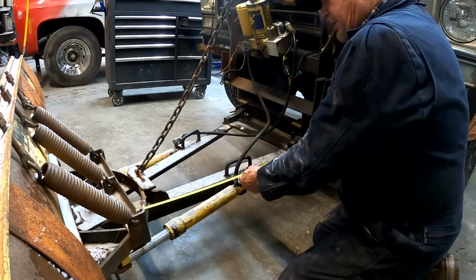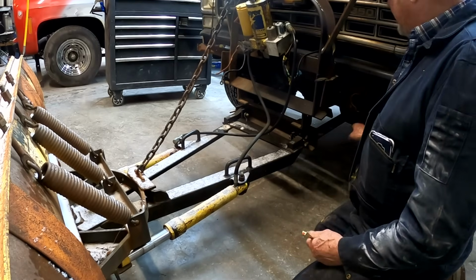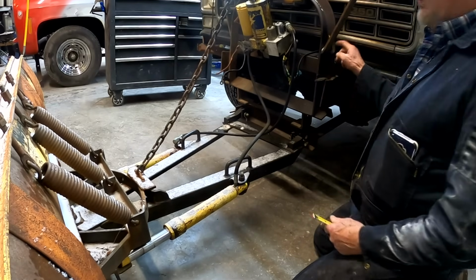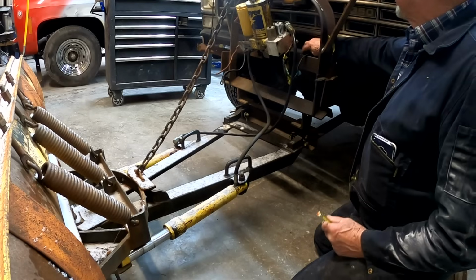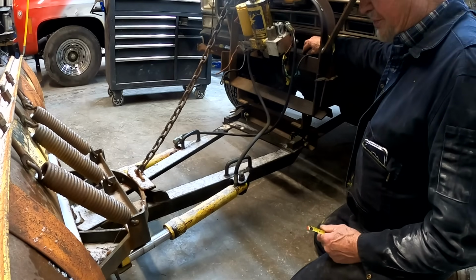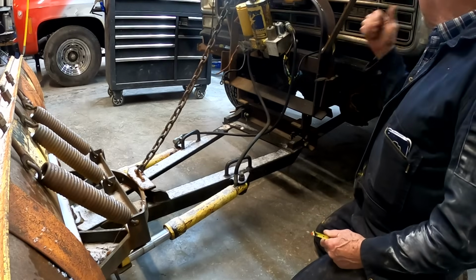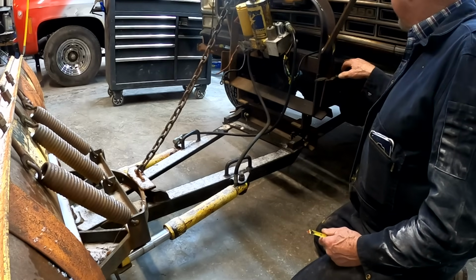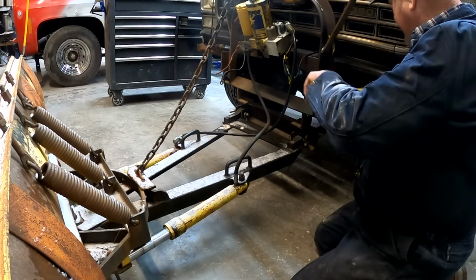I think that's about what it was. The thing is, this is supposed to be mounted back about 8 inches on the other side of this little flash pan, or whatever you call this thing here that goes in this piece of metal that runs behind the bumper. I don't know what it's called. But this hitch, these pins should be about 8 inches back behind that.